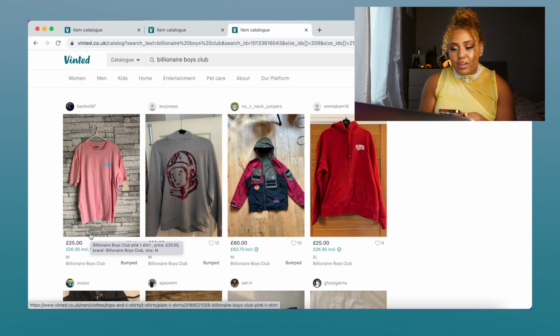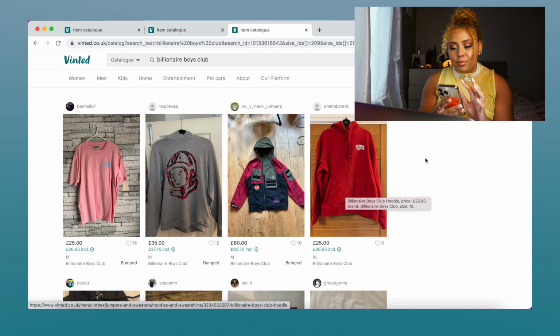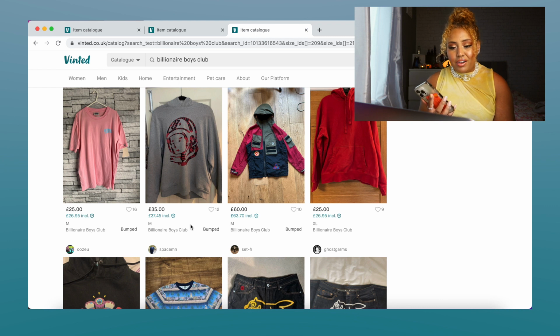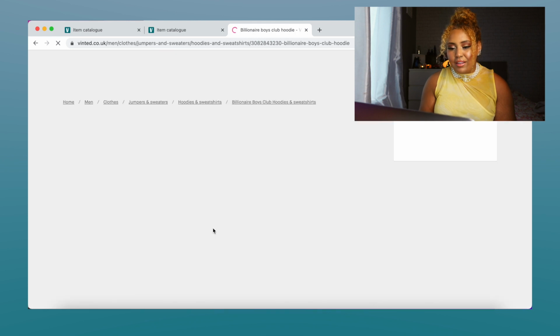Ooh, that hoodie there, that's 35 quid. I reckon the hoodies are quite expensive. Let's have a little check. So yeah, I was right. A lot of the hoodies are £105, 160, 130. This one, £35. Let me click on it. I bet that's in alright condition as well. Let's have a little check. Yeah, worn a few times but still in great condition.